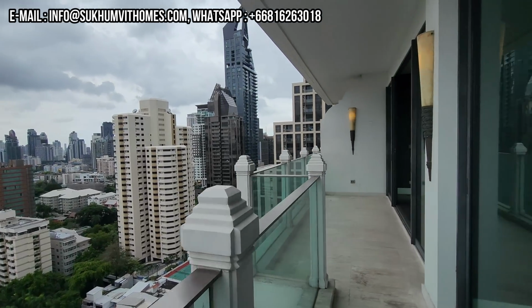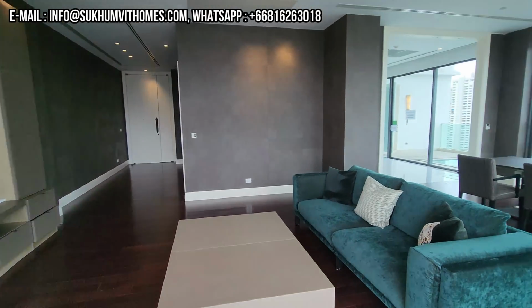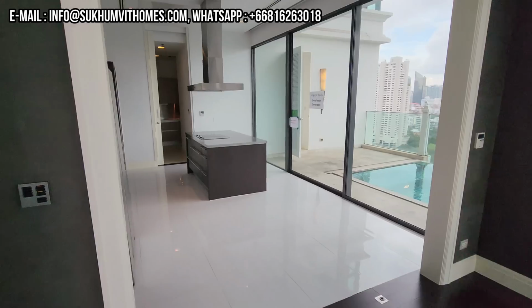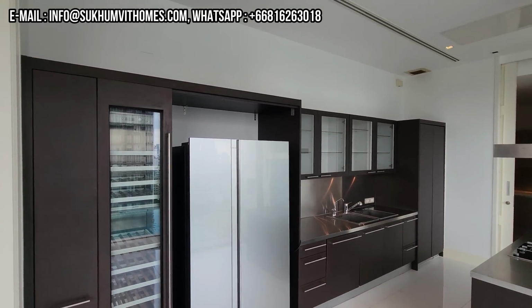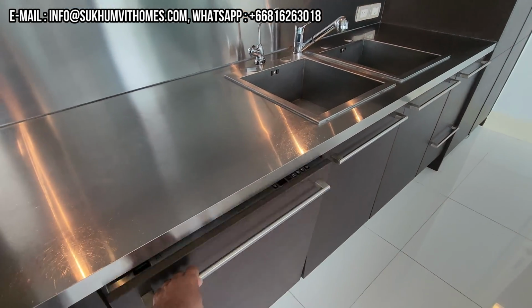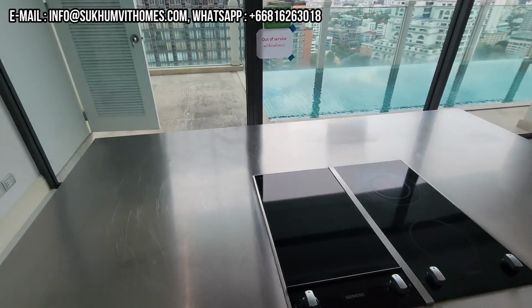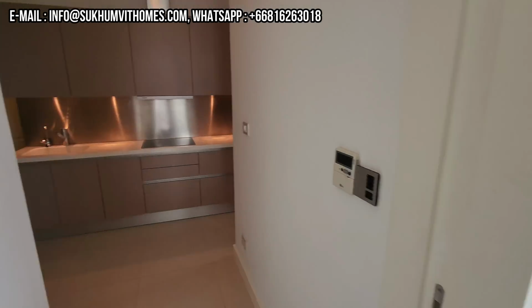Let me show you the apartment on the inside. Very spacious living room. So the sales price for this unit is 70 million Thai baht. Kitchen comes with a dishwasher, they are repairing the door, but don't worry, if you move in here, that will be ready.